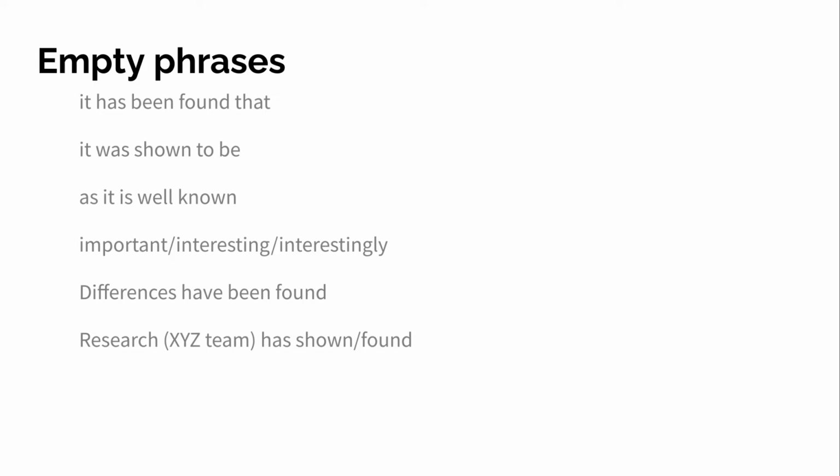Research is a vague word, any research. It's not so useful to put that in your topic position because that's not familiar to the reader. Also, if you want to name a particular team that showed or found something, you can put them in a reference at the end of the sentence. Or you can add them on to the end of the sentence, but it's generally not so good to put them in the topic position, because then your sentence becomes about that research team rather than about the topic that you were talking about before.